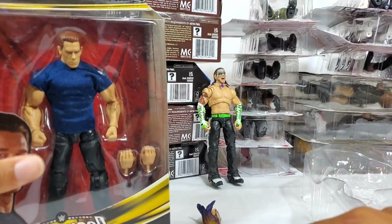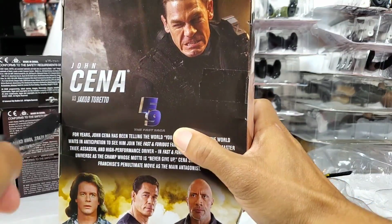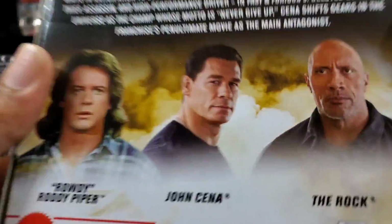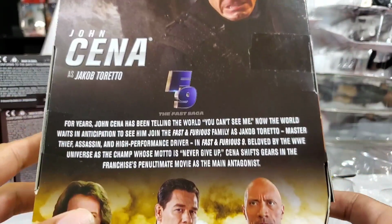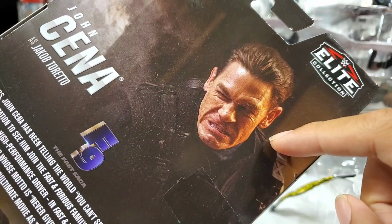John Cena, you're coming up here, sir. Maybe you can correct the WWE title with the spinner option. After all, this guy right here, he was the one that had introduced it, right? Back in old Ruthless, he says, I'm bringing ruthless aggression. Other figures in the series, we got Rowdy Piper, The Rock, and we're talking about the Fast Five. We're talking about the Cena right here that we never got, not even in figure form.